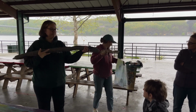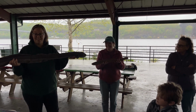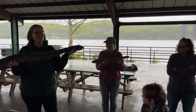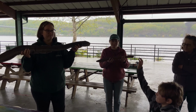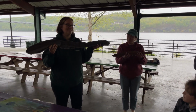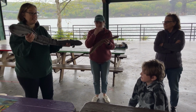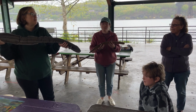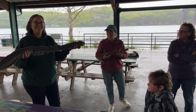You want to take it? Yes. Which do you think is which? What do we think? A baby and a mom? Well, one is a male and one is a female. Female's bigger. I think that's the female and that's the male. Why? Because the female is longer than the male. Yes, this is a bigger one. But why would a female get to be bigger or longer than a male? Carry all the eggs.